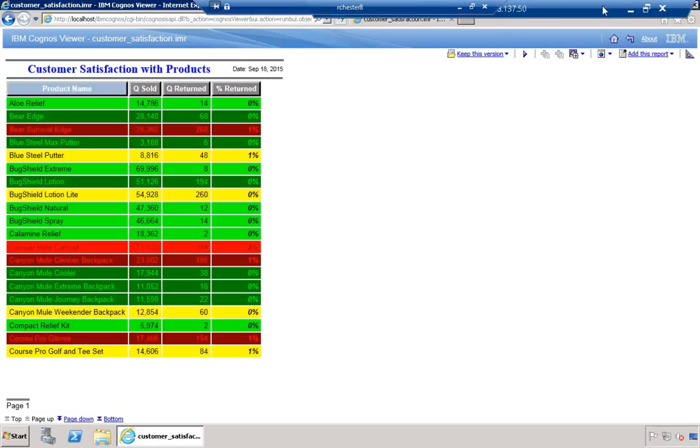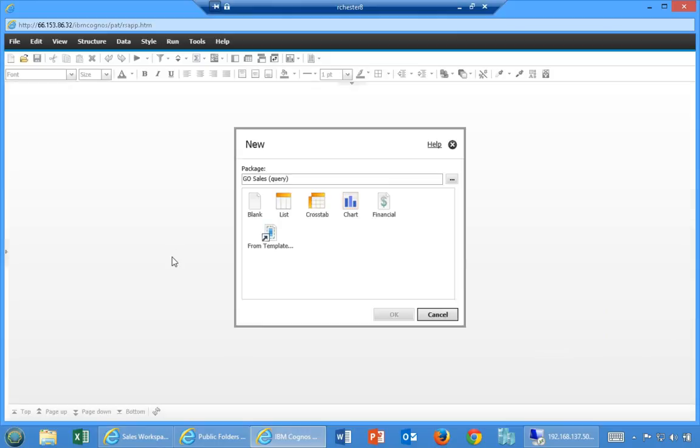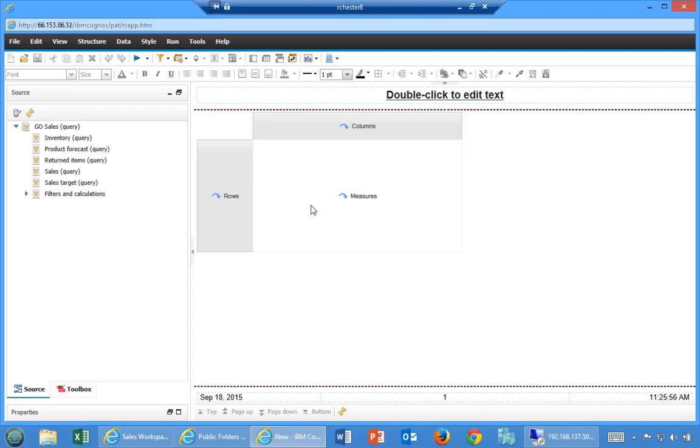So now I'm going to jump back to my PC, and I'm going to do a demo of authoring a report using Cognos Workspace Advanced. So I've launched Cognos Workspace Advanced against a set of metadata that represents data in a database. So it's relational information for my business. I'm using the sample data. I'm going to create a new report. As you can see, with Cognos Workspace Advanced, which is the end user authoring tool, I can create list reports, crosstab reports, chart reports. I'm going to go ahead and start with a crosstab and just show you quickly a crosstab, and then I'll show you how to also add a chart to this report.